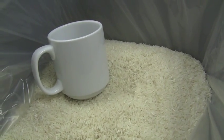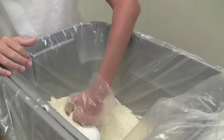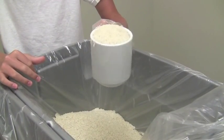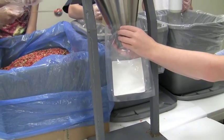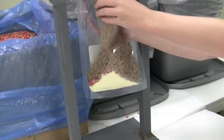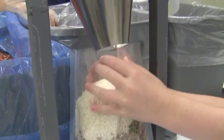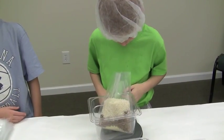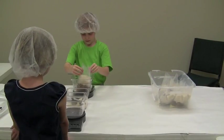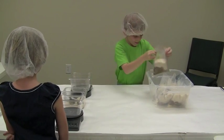Lastly is the rice. There's a white mug for the white rice. Once again, fill the mug, shake it level over the rice tub, and pour it in. Once all 4 ingredients are in the bag, the bagger carefully takes the filled bag out from under the funnel and to the scales for weighing. 2 people will operate the scales, 1 on the inside of the station and 1 on the outside.